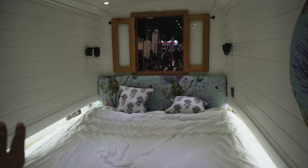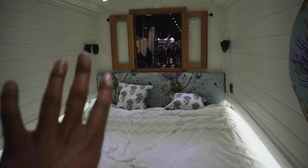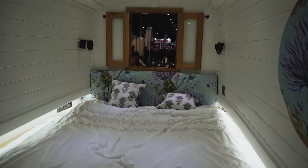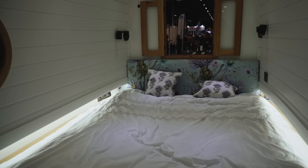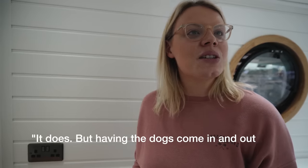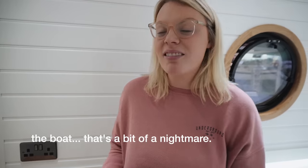Yeah, see, we're doing something like this, where the bed is up against the end, and then we'll be able to take out the middle, and then make it into a walkway. Yeah, that's what we've got. Is it? Yeah. And does it work well for you? It does, but having the dogs come in and out that way, that's a bit of a nightmare, but yeah. Okay, yeah.